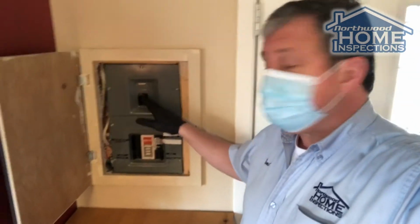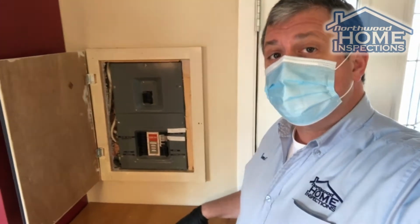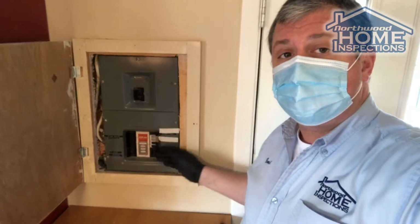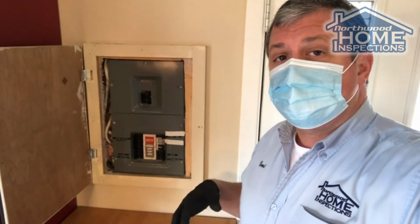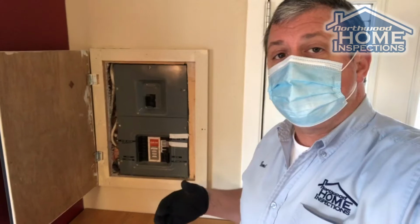Now this house has 100 amp electrical service, so the next question is when should we think about upgrading the electrical service? Well, in this case, this panel is full, so there's no room for additional breakers. Now, in answering that question, you first have to ask yourself, what upgrades or renovations do we want to do in the building?